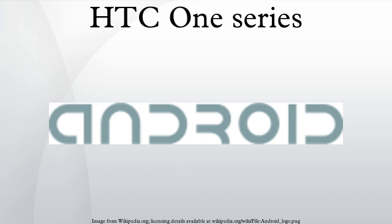HTC One V, a low-end smartphone; HTC One SV, a mid-range smartphone, basically a weaker variant of the HTC One S with LTE added; HTC One VX, a mid-range smartphone, considered a cheaper alternative to the flagship HTC One X; HTC One S, a mid-high-end smartphone; the Japanese variant, HTC J, has many of the same specifications as the One S, but has a larger battery and runs on WiMAX.